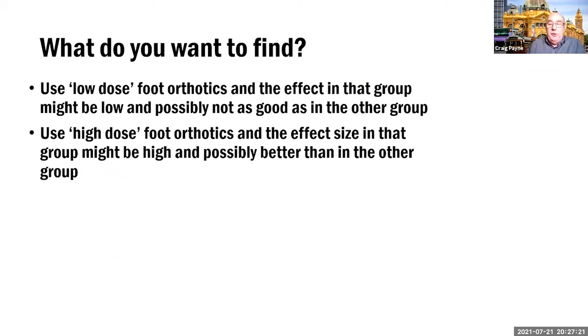So what do you want to find? And again, we're talking hypothetically, the use of low dose foot orthotics, which might be the prefabricated, and the effects in that group might be low. The use of the high dose foot orthotics and the effect size in that group might be high.